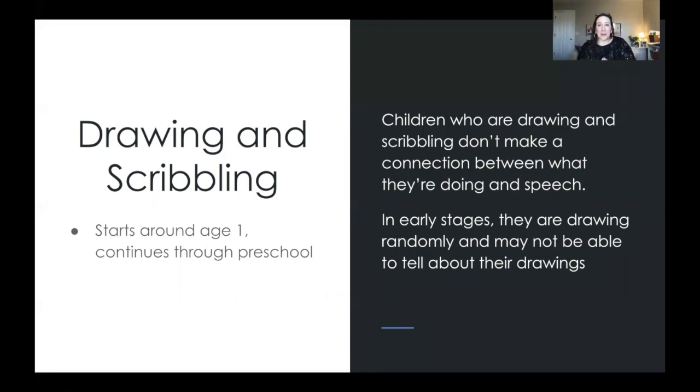Okay. So when they're little and they're doing that kind of drawing and scribbling, they don't make a connection between what they're doing and speech. They are only doing it for the physical sensation, physical experience of scribbling, right? They're not intentionally drawing things or writing things. So in the earliest stages, they're drawing randomly, and if you ask them what they drew, they won't be able to tell you because they're not thinking about it the same way that you are.